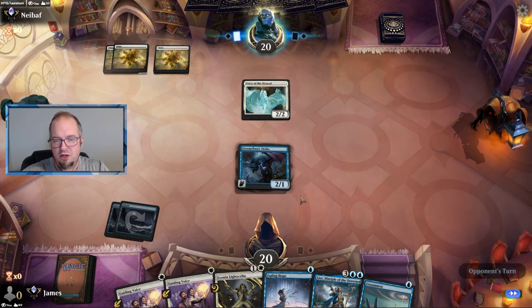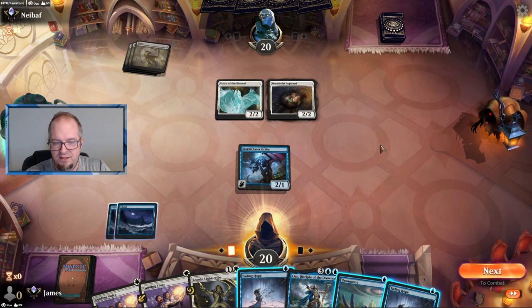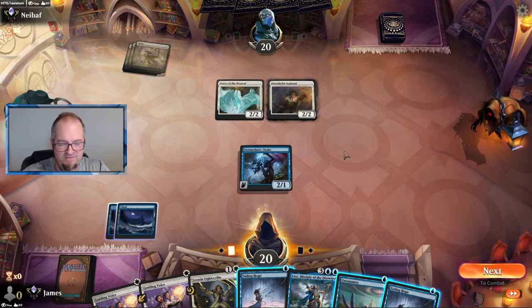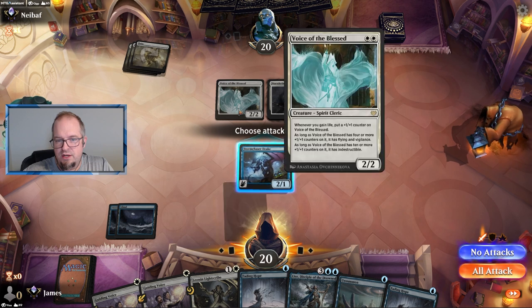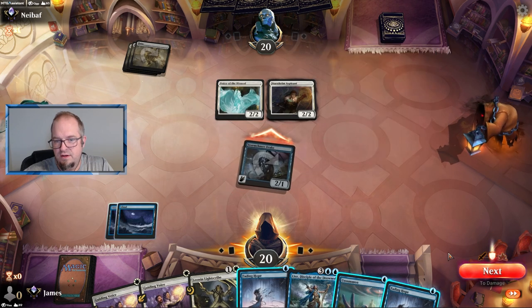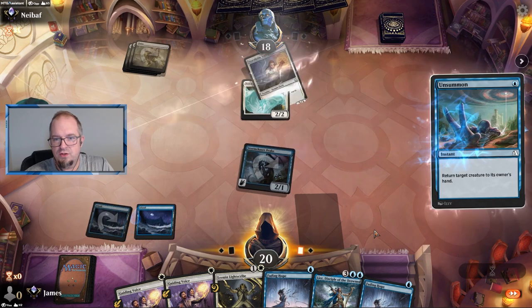Guiding Voice to learn and get a card on this is just so good. Angel spells cost 2 less to cast. Okay. I am so tempted just to start unsummoning my Stormchaser Drake. Neither of these have flying. You know what we're going to do though? We're actually going to unsummon this fool because I don't want some big angels coming out.